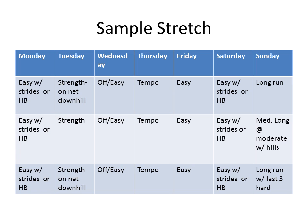Here's another example of something you could do. The long run with the last 3 hard. I would definitely save this for more advanced runners. Again, higher mileage, higher performance runners. So maybe somebody who's looking to break 3 hours in the marathon.